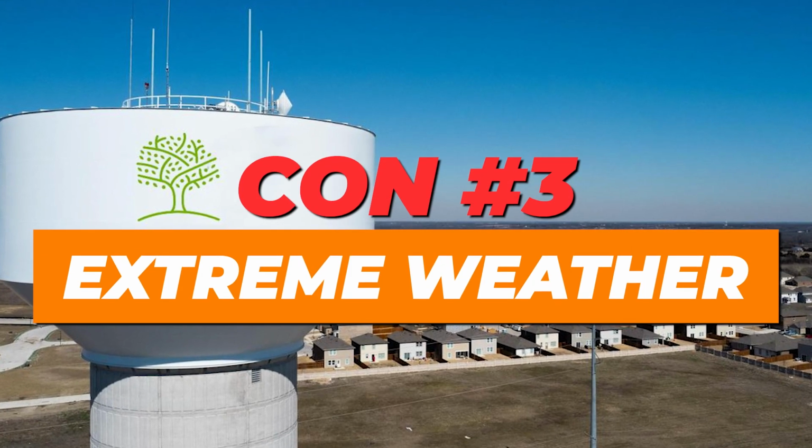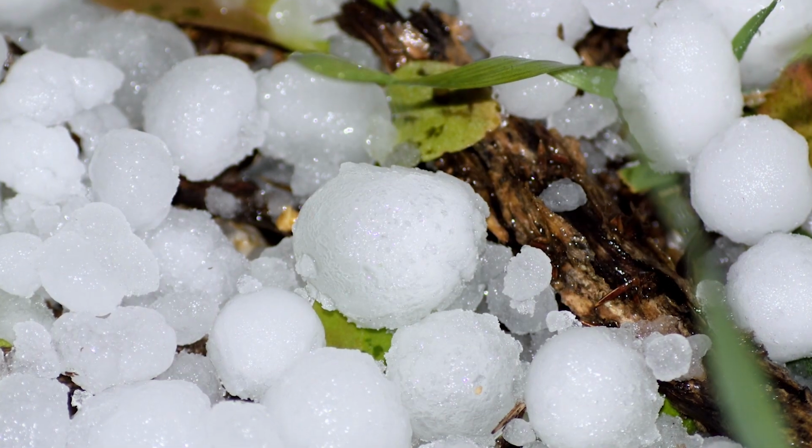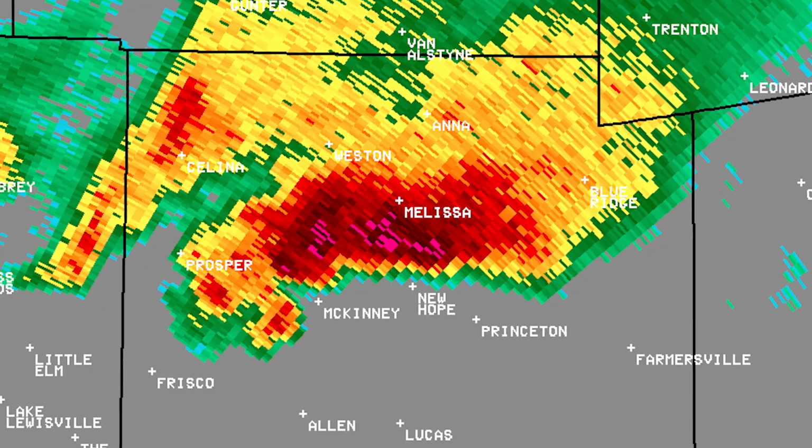Now, the third downside of Princeton is the extreme weather. When you live in Princeton, expect severe thunderstorms. And with those severe thunderstorms, expect a lot of wind, expect a lot of rain if you're lucky, because oftentimes what that translates into is a lot of hail. And in several instances, you're gonna run into some tornado warnings. Now, thankfully, for the most part, they just stay at warnings.